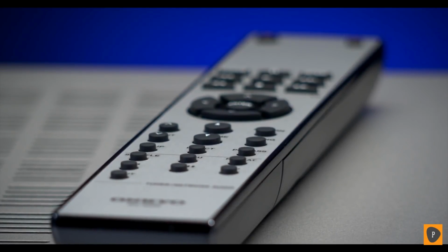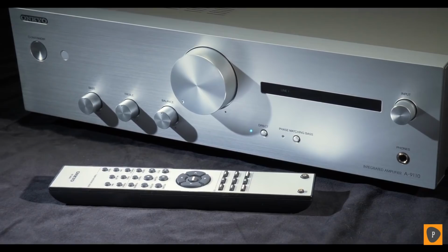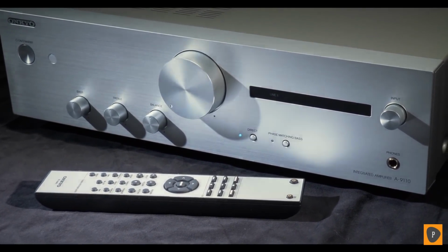9110's remote allows you to control all of the parts of the amplifier. Not only that, using our proprietary RI link, you can actually control one of our CD players as well. Now I think we've covered everything across the front, so now it's time that we went round to the back panel and take a look at all the connections.